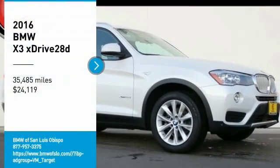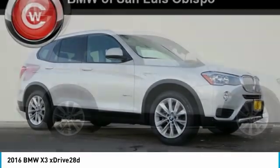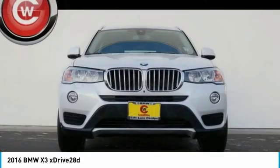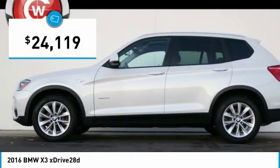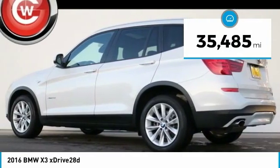Take a ride in the 2016 X3. BMW X3 builds on the success of the original by developing its core competencies while adding new technology to establish new benchmarks for agility, efficiency, and comfort, and is priced below $25,000. This vehicle has less than 40,000 miles.